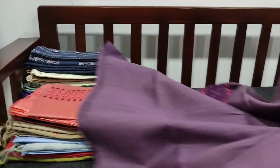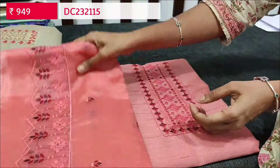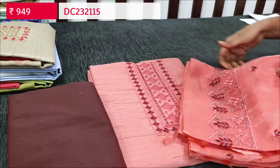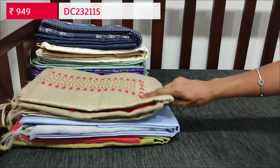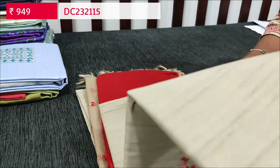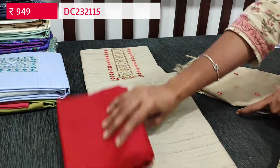We have colors in this. The second color, we have peachish pink color. For pink, we have dark maroon silk cotton bottom and organza dupatta, which is embroidered. So this is the second combination. And the fabric, the top fabric is textured silk, fancy silk cotton. And the third, it's beige with red combination.